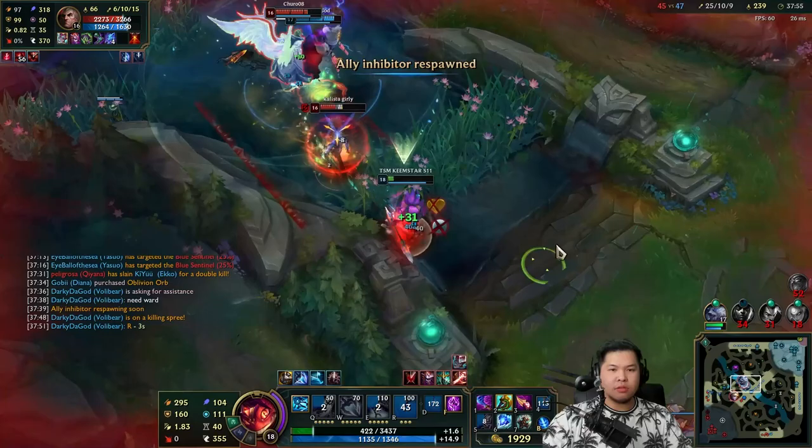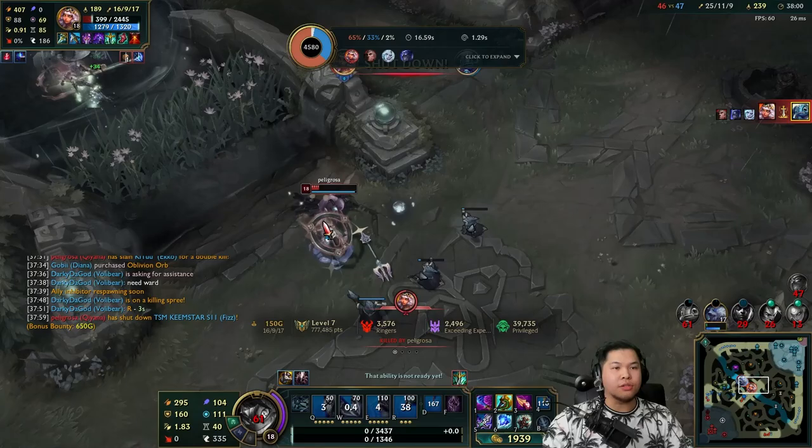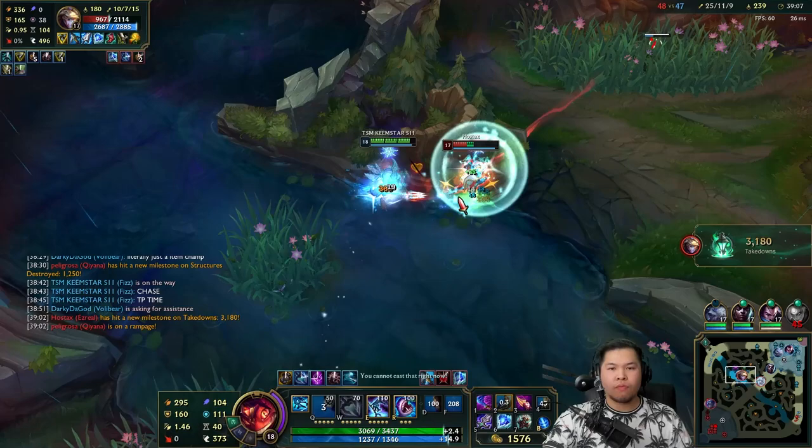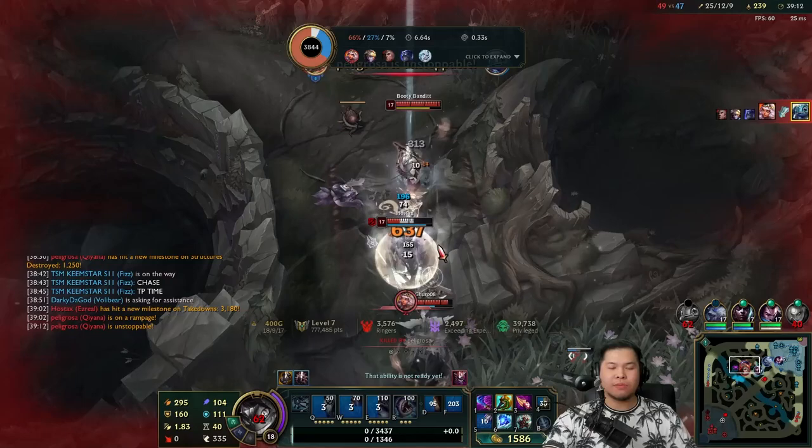No. Ooh, that was close. Too bad her auto actually kicked my ass. It's a back and forth game. Enemy rampage. Remove this chap. I need Shieldbreaker.